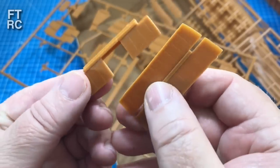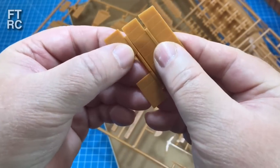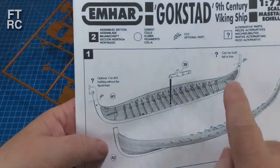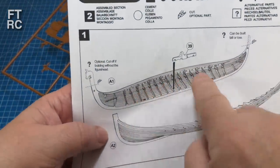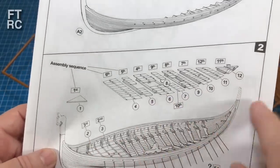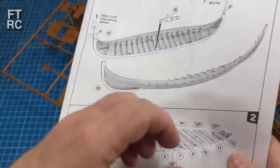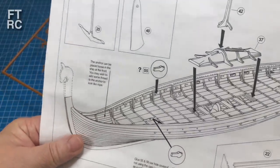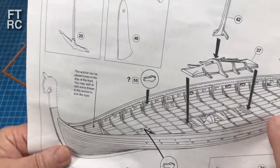Now these are the little deck pieces, and they overlap and click together like that. And this is what we saw over here. Once you've got the hull halves together, which are showing all the ribs, then these little deck pieces go in and all click together and form your deck, which is rather clever. And I think they've made it so you don't have to glue them in. You could leave it and pull them out later if you want to show the deck.